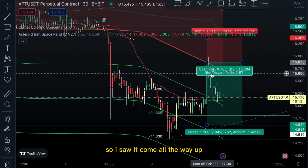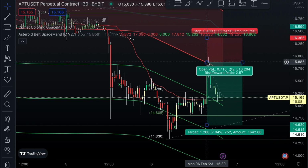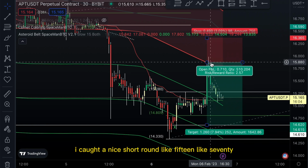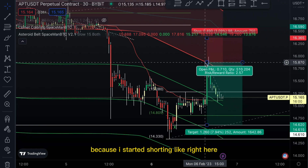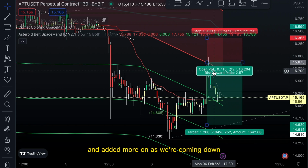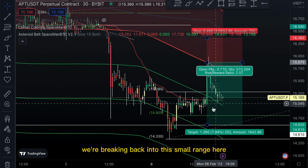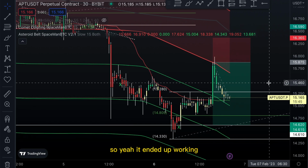And there you go. So I saw it come all the way up, try to break back into that bearish belt, the trend. Wicked into it twice and failed. I caught a nice short around like 15.70 because I started shorting like right here, 15.85 around there. And I added more on as we were coming down. And I've closed most of it right around here at the 15.28 level when we were breaking back into this small range here. So yeah, it ended up working well.